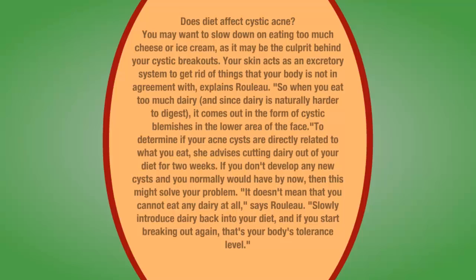Does diet affect cystic acne? You may want to slow down on eating too much cheese or ice cream, as it may be the culprit behind your cystic breakouts. Your skin acts as an excretory system to get rid of things that your body is not in agreement with, explains Rouleau. So when you eat too much dairy, and since dairy is naturally harder to digest, it comes out in the form of cystic blemishes in the lower area of the face. To determine if your acne cysts are directly related to what you eat, she advises cutting dairy out of your diet for 2 weeks. If you don't develop any new cysts, and you normally would have by now, then this might solve your problem. It doesn't mean that you cannot eat any dairy at all, says Rouleau. Slowly introduce dairy back into your diet, and if you start breaking out again, that's your body's tolerance level.